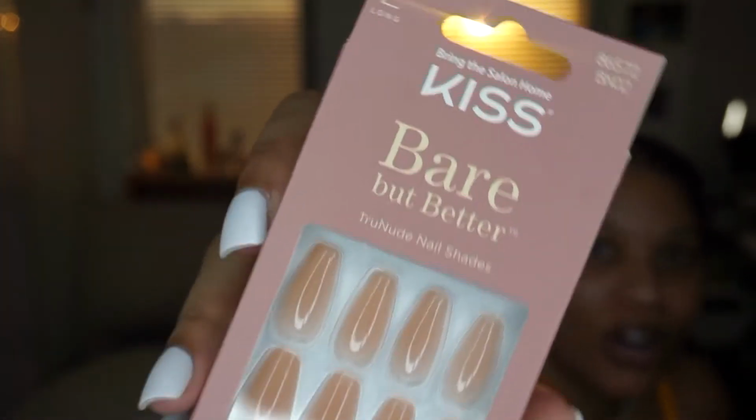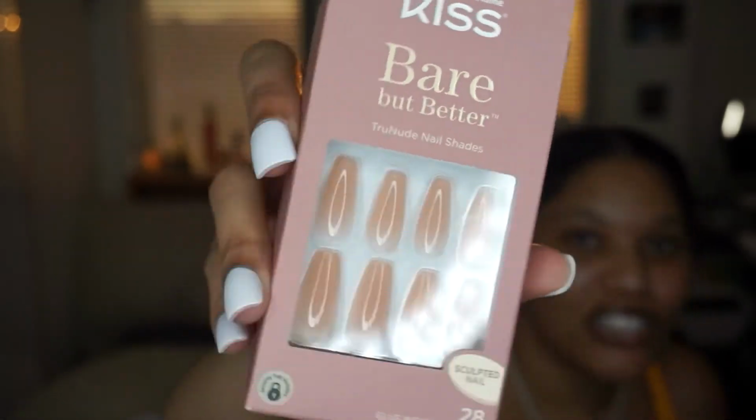These are in a long length and they are peachy, just beautiful nails. And I love the shine on these nails. They look like gel nails. It's giving very much Gel-X, but it's press-ons, baby.